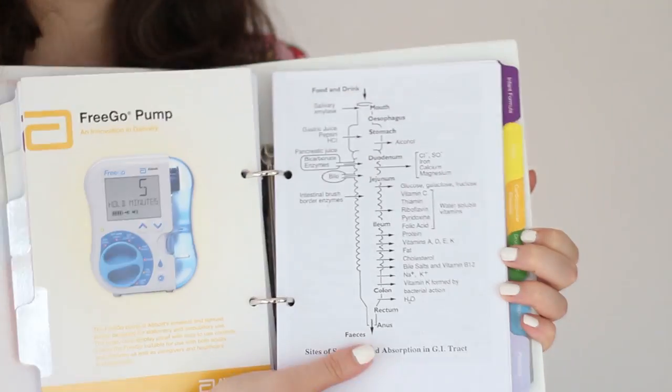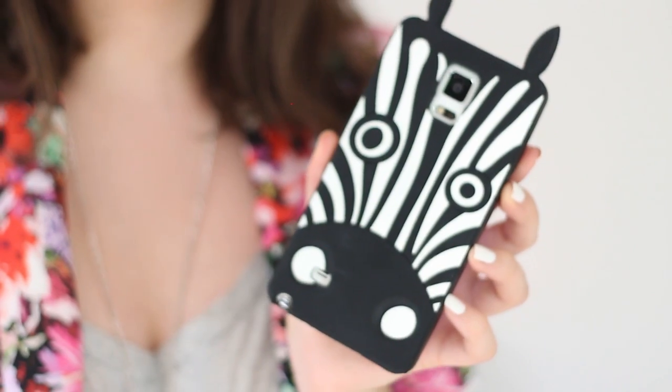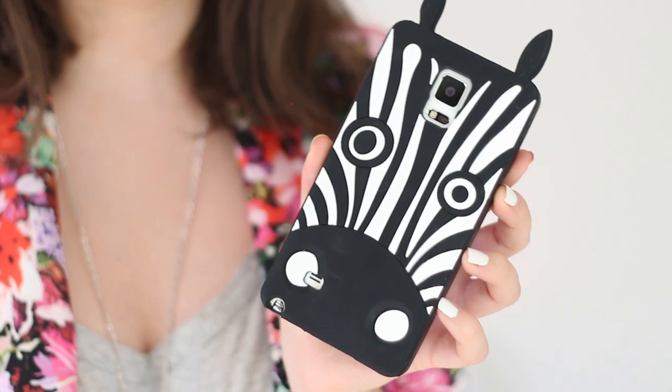Boy. That's an intestine. Thanks for that, Tara. Science with Tara. Hey guys. My name's Marty the Elephant. I mean, what? It's a zebra. It's embarrassing.